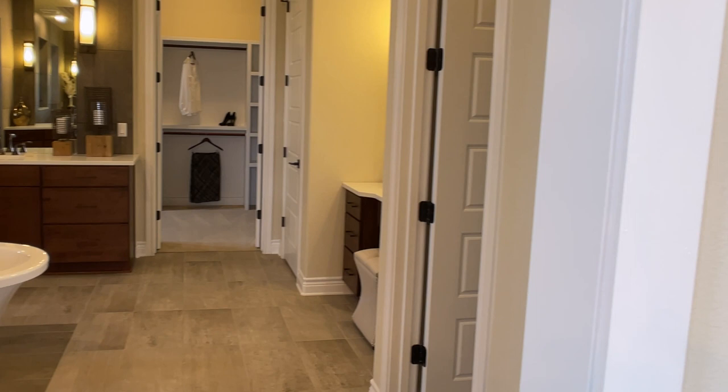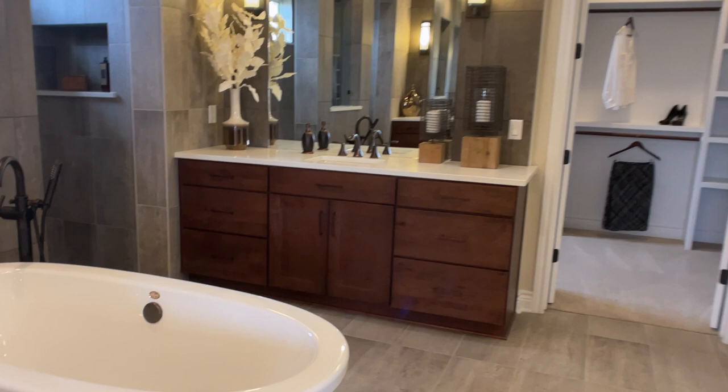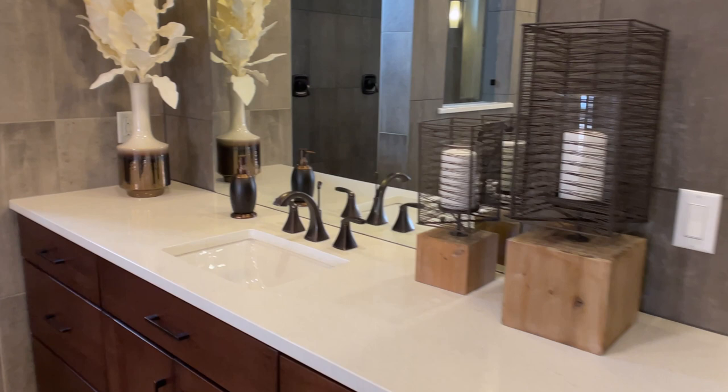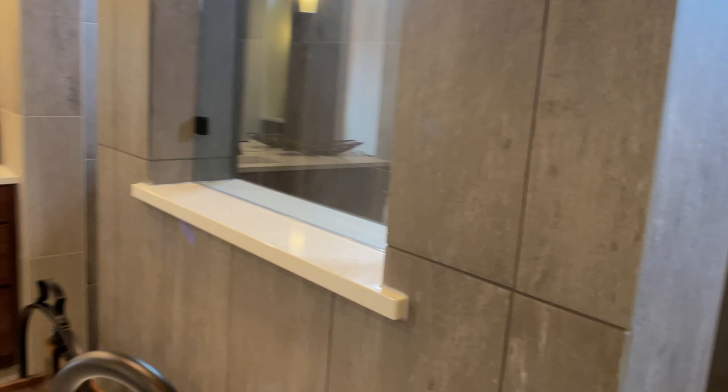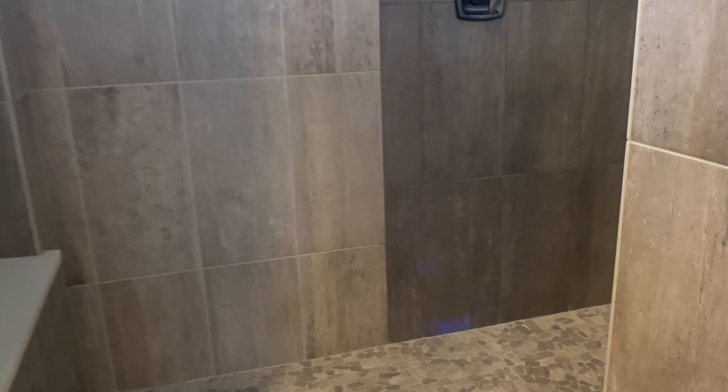So walking in, wood beams on the ceiling, standalone tub. All right, in the shower, so they've inlaid stone down below. A couple different tile textures and patterns going on here. Dual shower heads. Well done. Really nice shower.